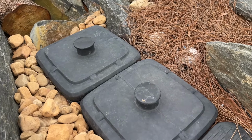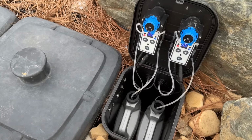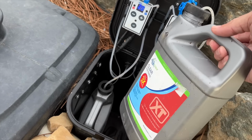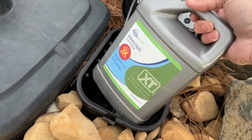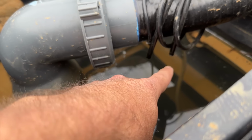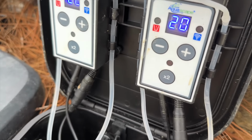Another cool feature with the Aquascape ponds is we got our pump housing right here, and then our auto dosing system right here. You can see that's the two jugs I was showing you, the clear and the maintain. And those hoses are routed over here into one of the pump vaults and drip in from right there and there.